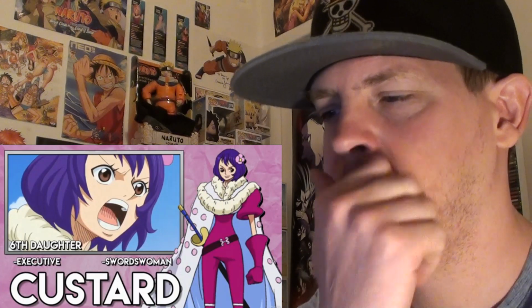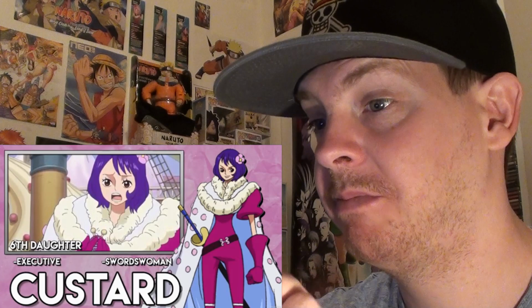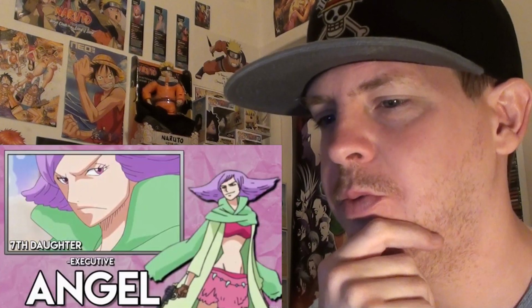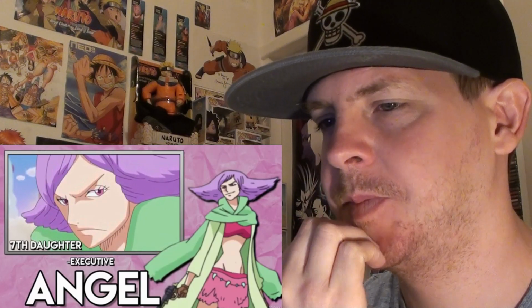Custard is the middle child of the three, and is an executive of the crew. Other than that, we don't know much else about her or what she's capable of. However, she's likely some sort of swordswoman, as she carries a sword at her side. One would assume. Angel is the youngest of the three, and is also an executive of the crew. But similar to Custard, we don't know anything about her.